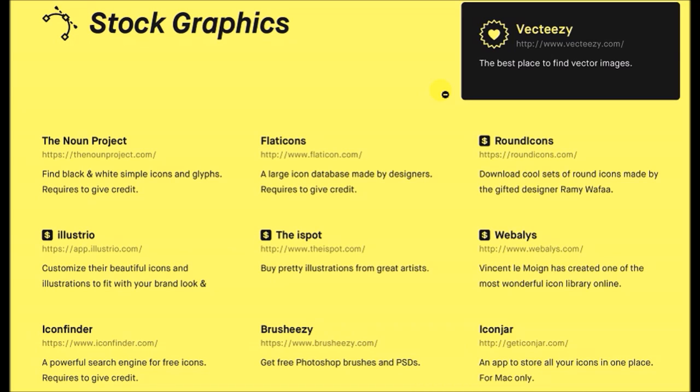Then we got the Noun Project, nounproject.com. If you're looking for, say, black and white, simple icons and glyphs, I would say this one is the best one. It requires you to give credit, because yes, you need to give credit in order to use the services. But yes, black and white, simple icons and glyphs, this one is one of the good ones. Again, we got flaticon.com, the large icon database made by designers. It also requires you to give credit if you want to use the services.